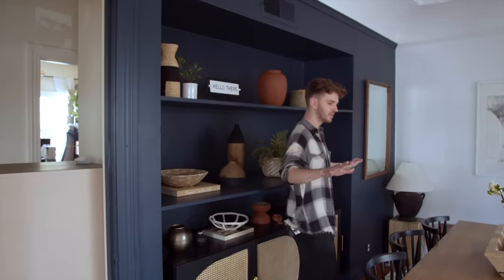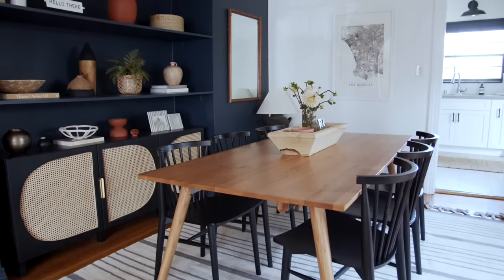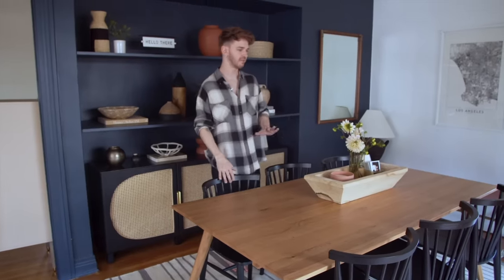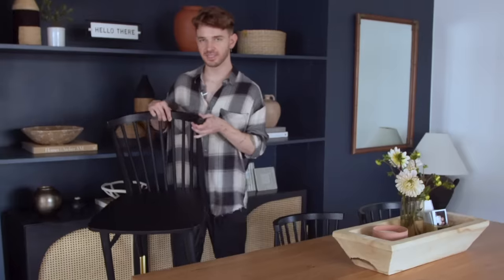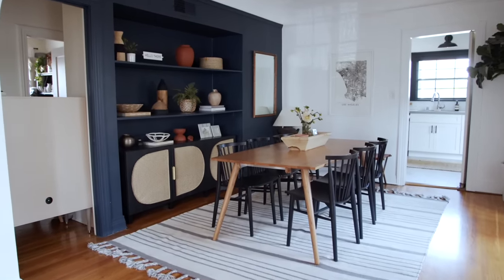We have our table. So the table and chairs is from Article. I get asked this all the time, you guys. I love this table and I absolutely love the chairs. They're super comfortable. So if you're in the market for a spindle style chair, this one is really great. And the rug is from Rugs USA, I believe. I just wanted to do something simple in here. And I like the mixture of masculine and feminine elements.